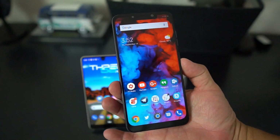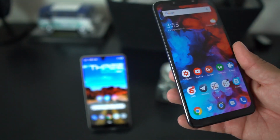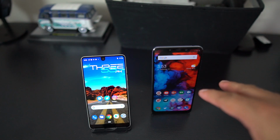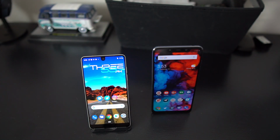But this is a nice, sexy phone, man. This has been an outstanding phone. Great little phone, and I'm not mad at it. I mean, it's been good to me. There's the differences in the screen, just a little. It's basically the same thing, LCD and all that good stuff.